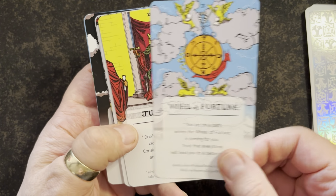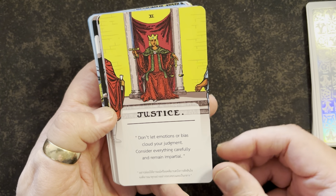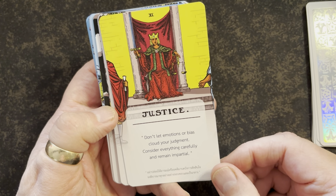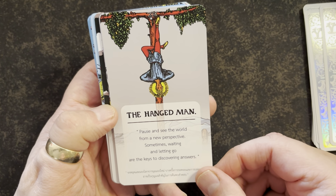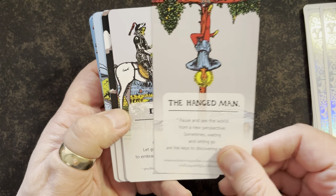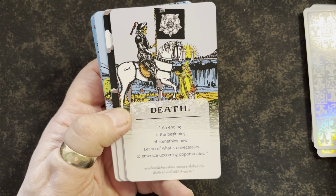You really don't need a guidebook with this deck, do you? I mean, for me, that's enough. You know, if I'm doing a reading and I'm getting these messages. Justice. Don't let emotions or bias cloud your judgment. Consider everything carefully and remain impartial. The Hanged Man. Pause and see the world from a new perspective. Sometimes waiting and letting go are the keys to discovering answers. We have the Death card. An ending is the beginning of something new. Let go of what's unnecessary to embrace upcoming opportunities.